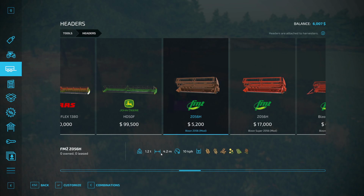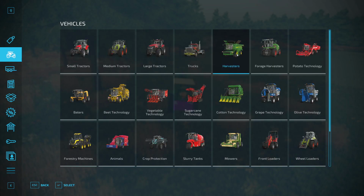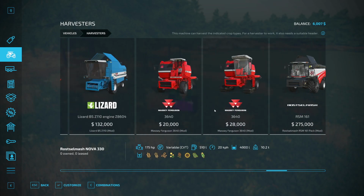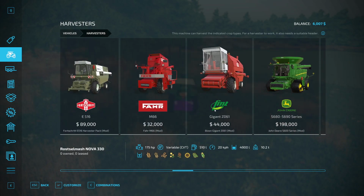So we'll see how we go for money. If I get 30 grand, it'll definitely be that one. I can go combinations from the header, but not the harvester. That's a bit weird. So 30,000 will get me that, which is only 24,000 away, which is 2 pretty good loads of wood. But if I'm lucky, I'll get a little bit extra and be able to go for the nice Class. The John Deere ones are a bit expensive. They'll definitely be a future purchase though.